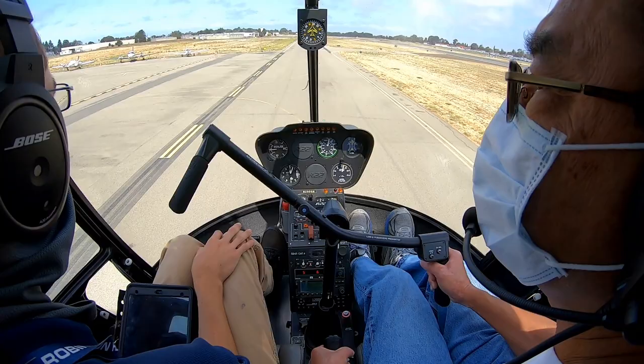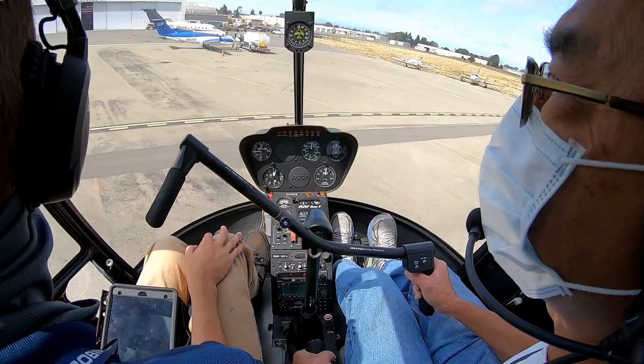Let's turn and head into the ramp. We'll go back to the same spot we took off from, 135, so right around where this yellow line is.